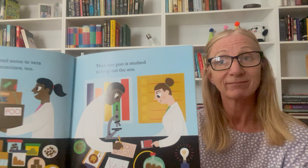Doctors and vets study poo to see how well an animal is digesting its food and to spot health problems. Some zoos are experimenting with using poo to produce biogas that can power buildings or vehicles like a zoo hospital. So using poo for something useful.